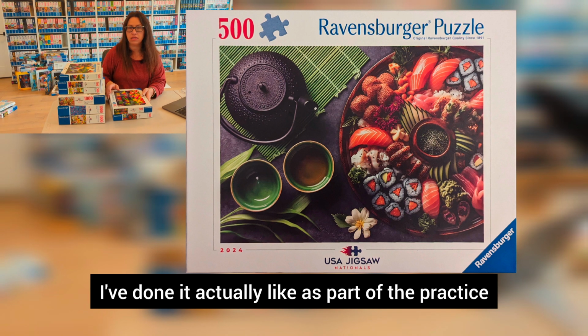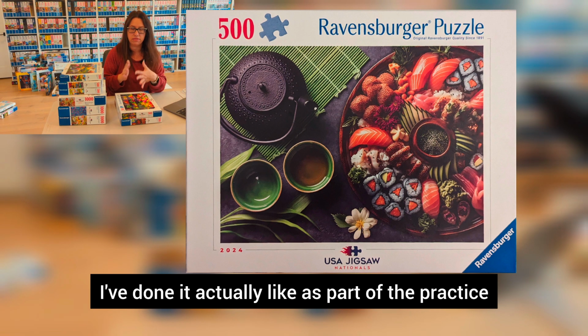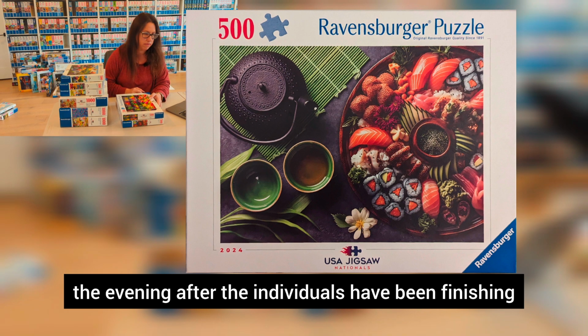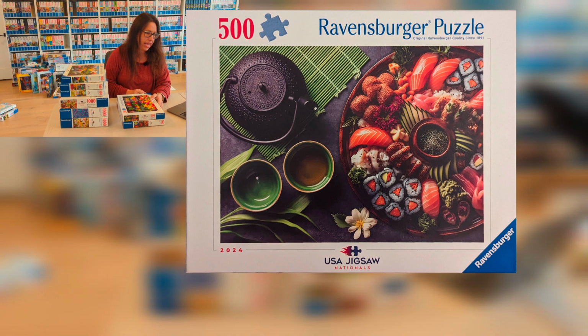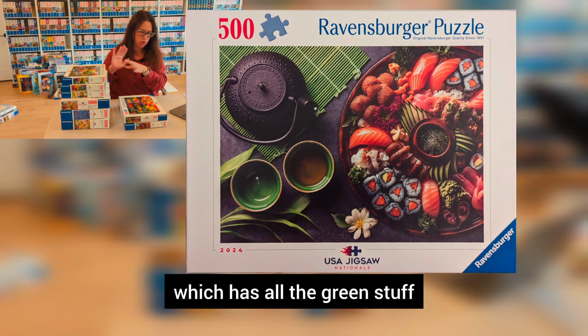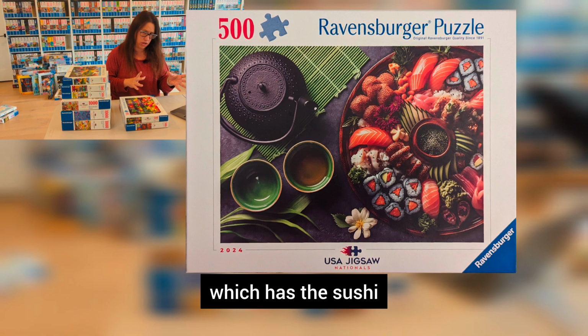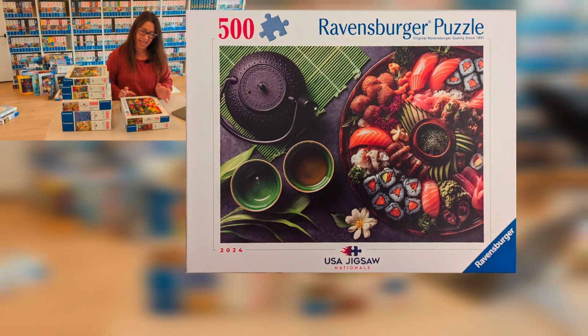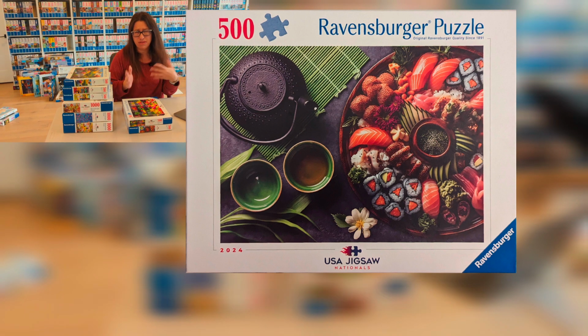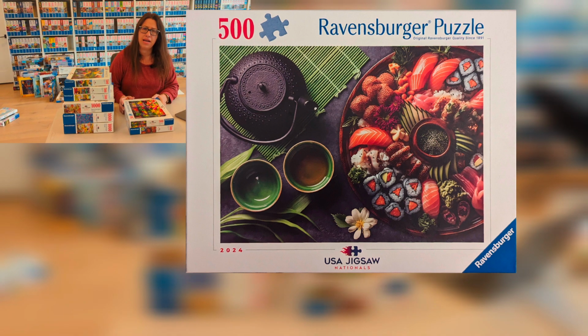I've done it as part of the practice that I've done with my partner Maddie in the evening after the individuals had finished. And you can see that it's very easy to separate the right side, which has all the green stuff, from the left side, which has the sushi. Again, those are puzzles that I really like, even though they're somewhat darker, maybe somewhat more difficult, but I really enjoy that type of puzzle.